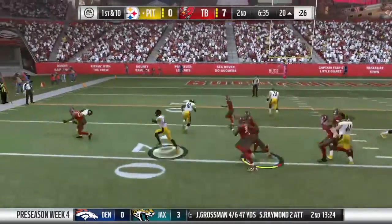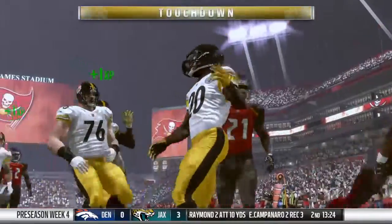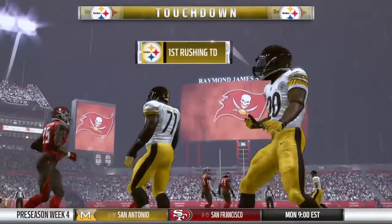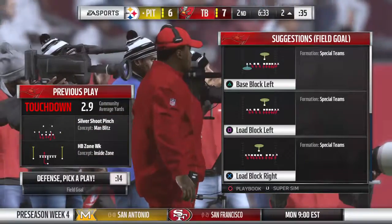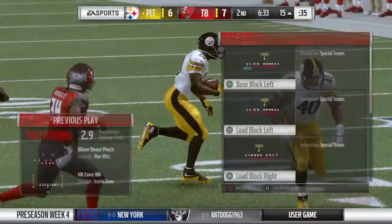And they'll go on the ground. And he's going to take it in for a Steeler touchdown. A great effort there. Scampering home from 19 yards out. And the Steelers are an extra point away from tying this thing up.